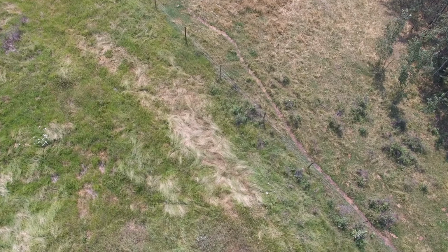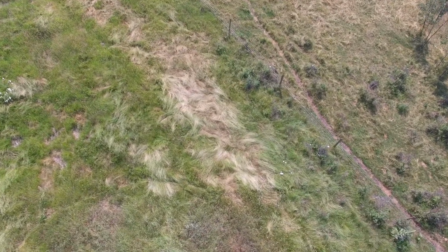Drone view overheads show the comparisons between protected and cattle grazed areas.